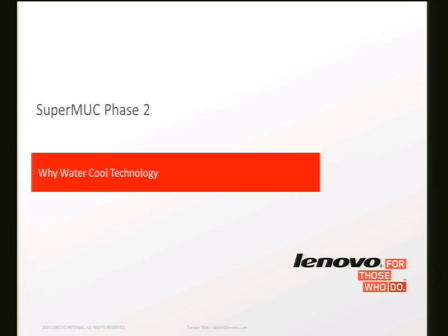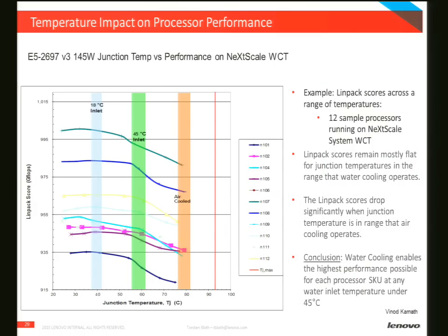Some more details about the water cooling technology we use here. That is real world data that we measured upfront while we picked the processor for LRZ. What you can see here is the different colors show different compute nodes. We ran LINPACK on 12 such compute nodes with two processors, exactly the processor that we are using for the client. And we measured the junction temperature of the processor and the LINPACK performance.